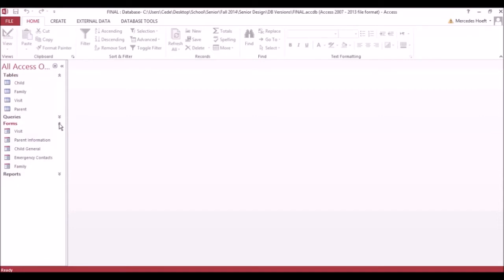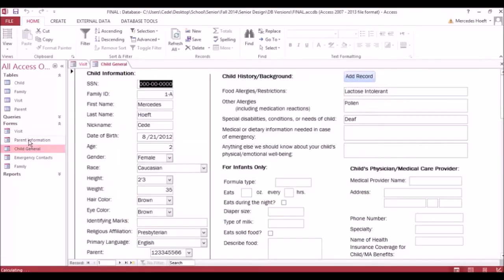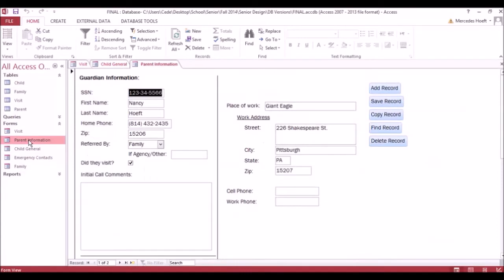Upon arrival of an admission, the staff member simply begins the visit by adding a record in the visit form. They then use the child and parent forms to create a record for both the child and guardian present. Next, they add the appropriate emergency contacts.